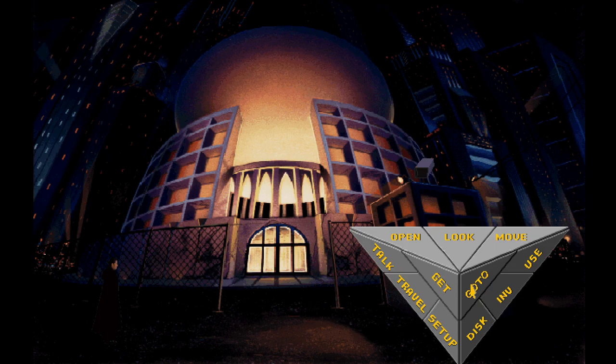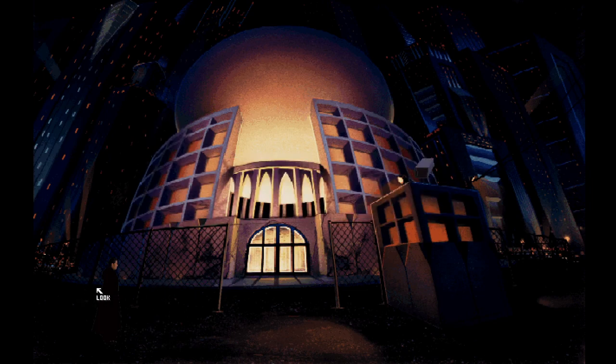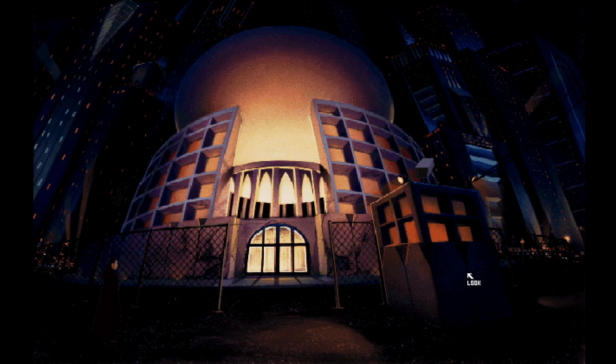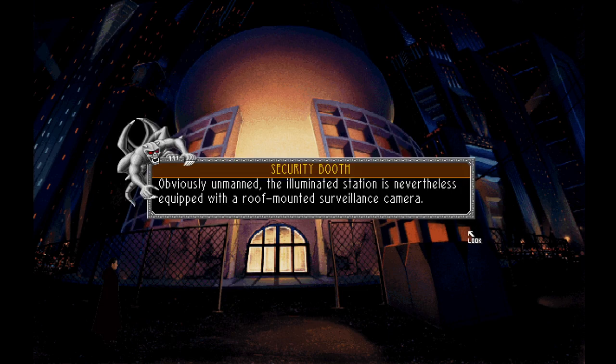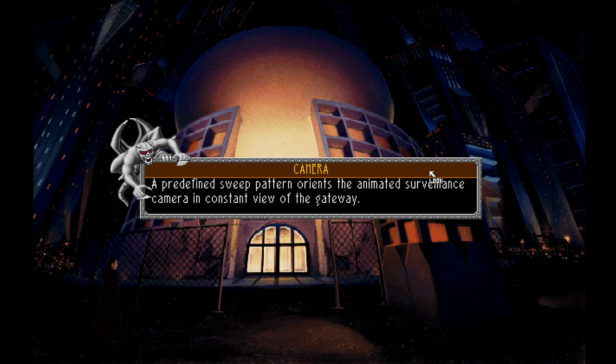Is there an item that we could have gotten in another screen? Like, if I could just get a rock. Just pick up a rock and throw it at the floodlight. That seems like that would work, but that is not what we're doing, because I don't think there are rocks. Pitted and cracked, the asphalt seems poorly cared for. Chain link. You wear the uniform of Darkshear, protector of Noctropolis. Doing this thing again where I'm clicking on everything to see if I see anything of use.